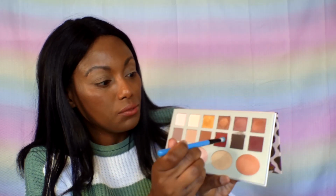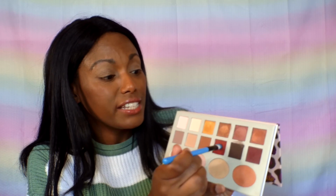I'm going to start a little bit safer. This does come off on skin as red. Actually, I just watched it, so you guys saw that. Anyone with a lighter complexion, especially someone with a cool undertone, may be a little bit concerned. Go easy on this. This is buildable, okay? So you don't need as much as what I'm putting on.